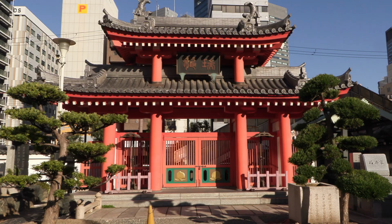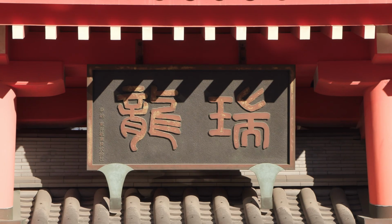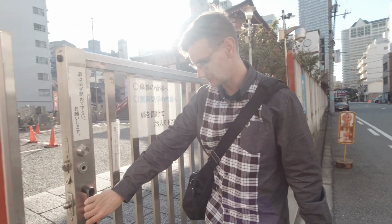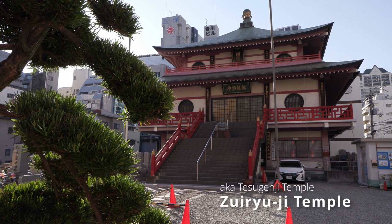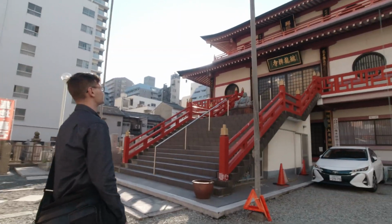I'm just walking to the station to go to Osaka Castle, and I've come across this cool shrine. It looks like it's closed though. It looks to be closed, but actually this says that visitors can just open the gate and go in. So I guess it is open. There's nobody here though, which makes me a bit paranoid. Yeah, this is cool. It's not much to see, but it's just a nice sight.